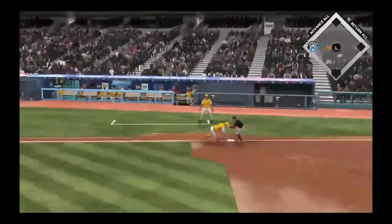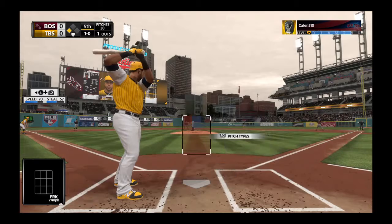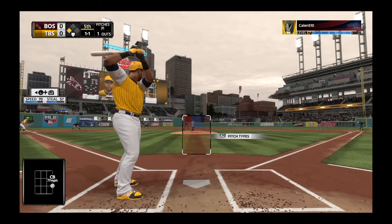In the dirt and blocked behind the plate. And he is in there. And no advance. It's ball 1. A ball and no strikes. Here it is. Takes a curveball right on the corner.